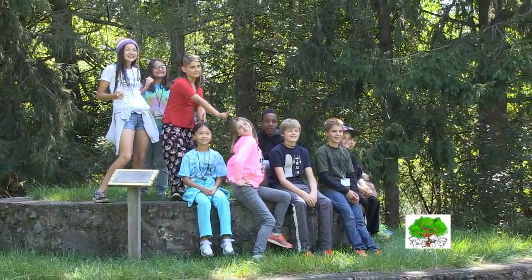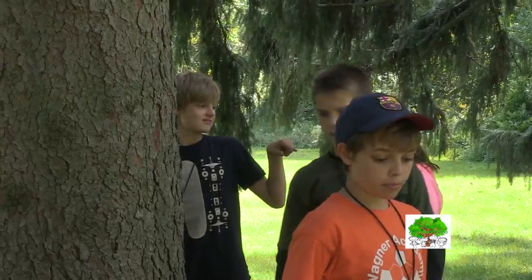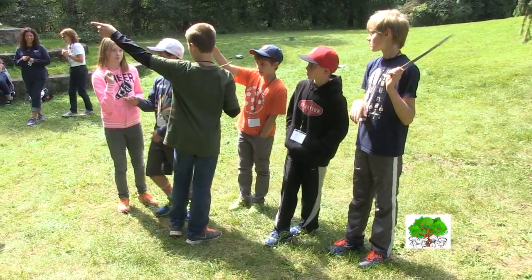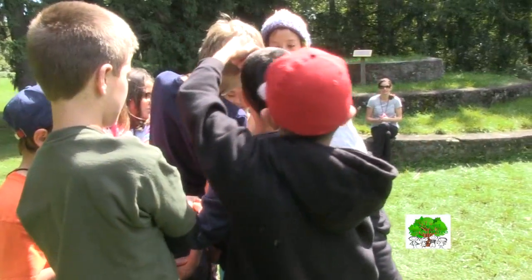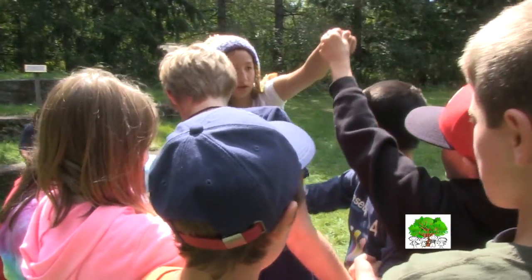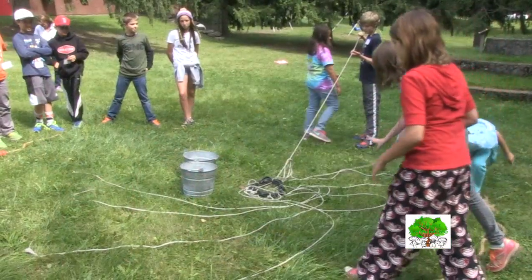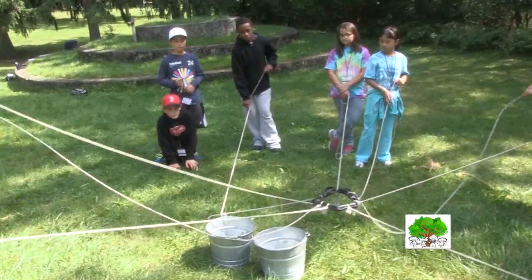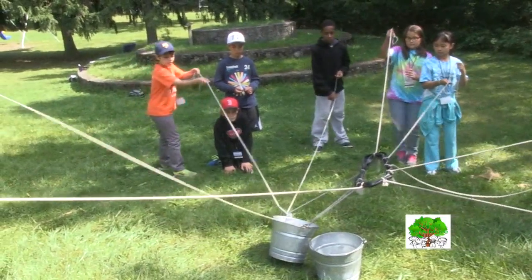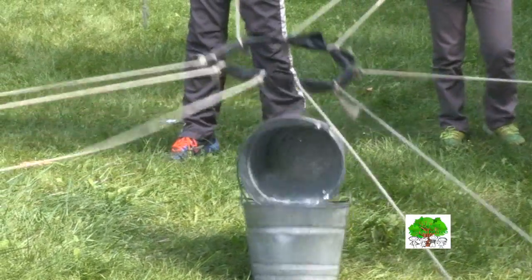Project Adventure is another group activity where you'll work together with your friends as a team. It could be using nonverbal communication techniques to achieve a goal, or listening to each other's directions to get untangled. Or something as simple as coordinating together to pick up a pail of water and pour it into another pail. Well, it's all about teamwork and just part of the fun you'll have at Outdoor Ed.